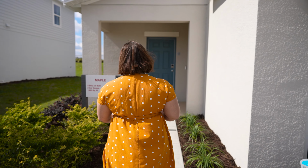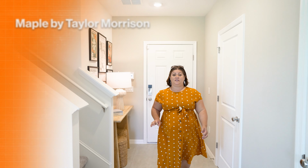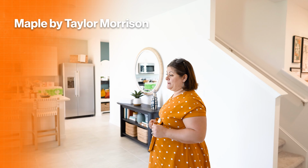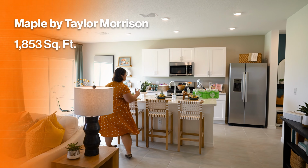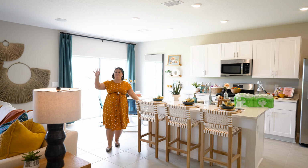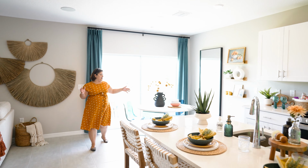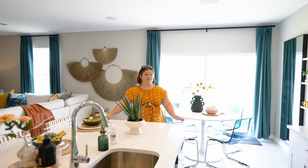So let's check it out. This is the Maple floor plan as shown. This is one of their middle range homes in their 40-foot series. It's just about 1,900 square feet of living space. So you have still a great open concept, massive living room, dining space a little bit smaller, but works great if you have a small table and you want to have the stools at the counter.